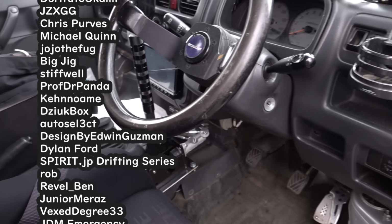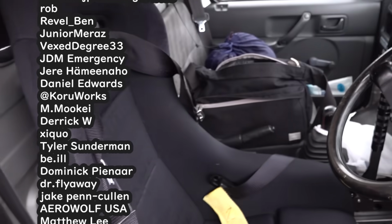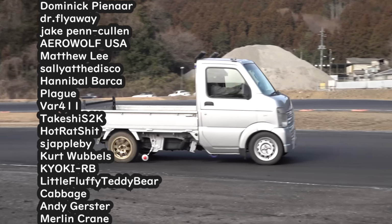This K truck is a lot more serious than I thought. Like, he's got a hydro and lots of gauges and stuff, and a full-on bucket seat. I don't know if I got any video of this drifting today.